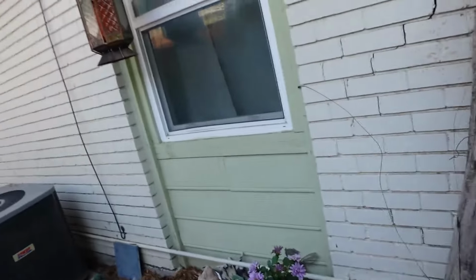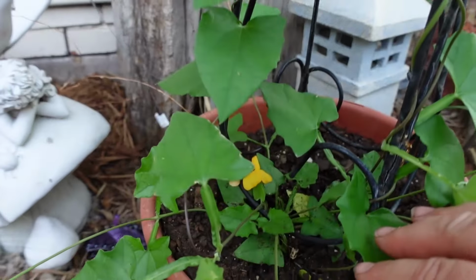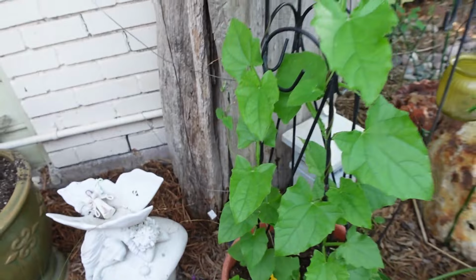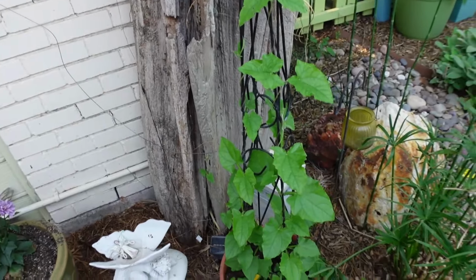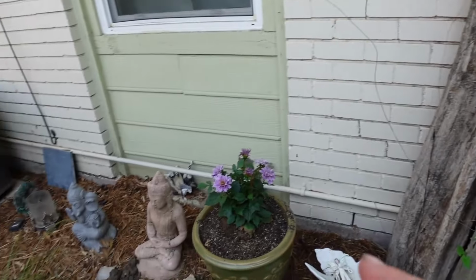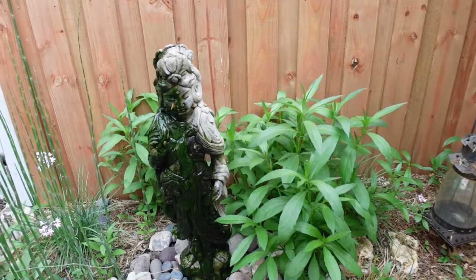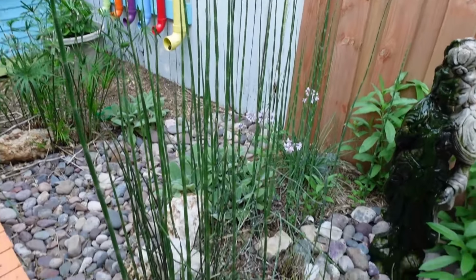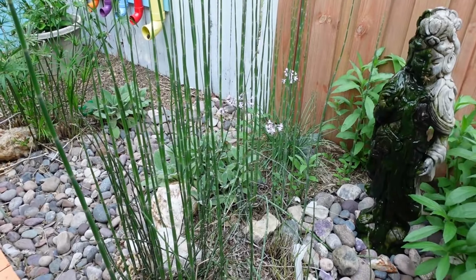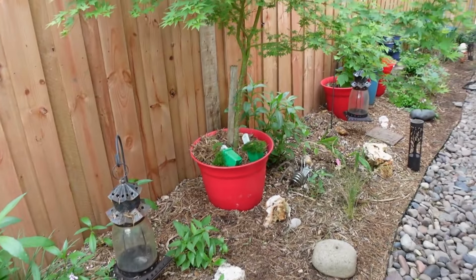So here is the only black-eyed Susan. I grew several, but this was the only one that became a plant. She goes all the way up to there and all the way down. Dahlias, and I'm going to move pretty quickly. None of this is new other than it's growing in beautifully. The maple tree.